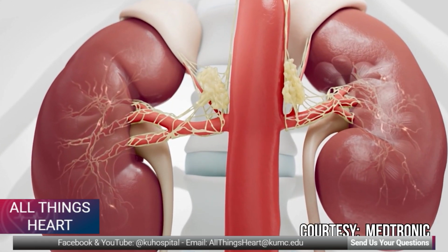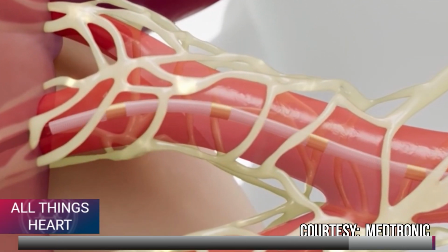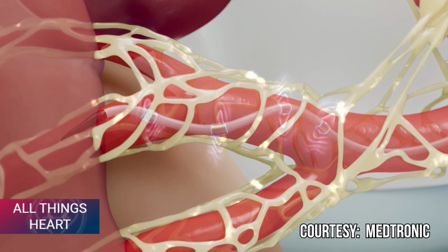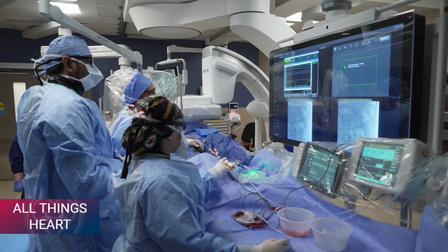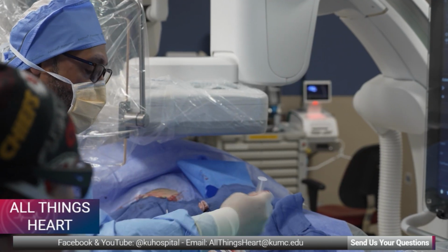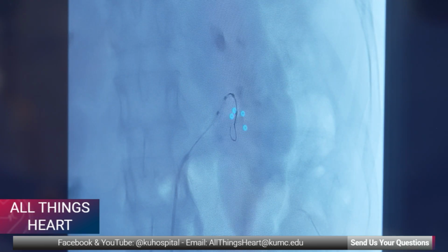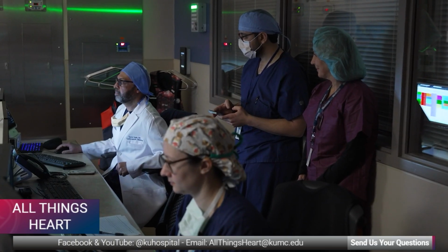Because kidneys play an integral role in regulating blood pressure, renal denervation, which is burning or ablating the nerves around the kidneys with radiofrequency, could permanently lower Rick's blood pressure. Dr. Gupta and his team would be able to reach Rick's renal arteries by inserting a small tube into his leg and weaving it up to the kidneys. Rick had never heard anything like it, but he trusted Dr. Gupta and decided to go for it.